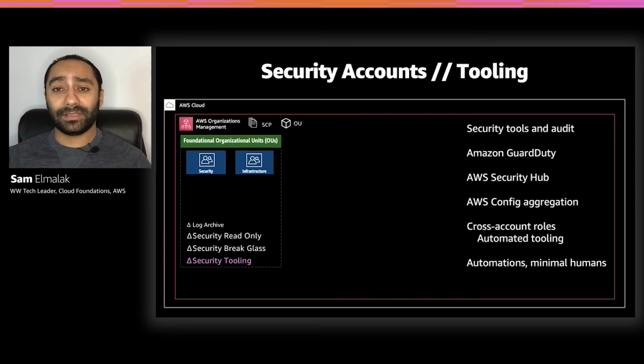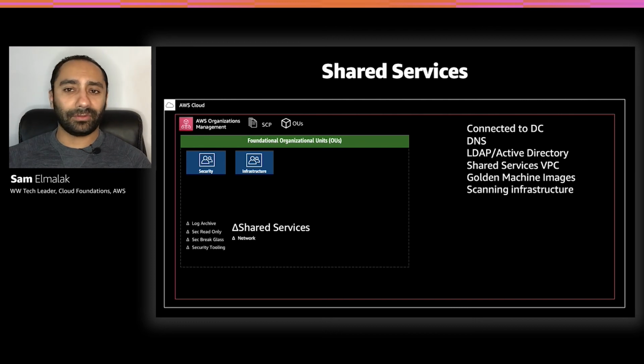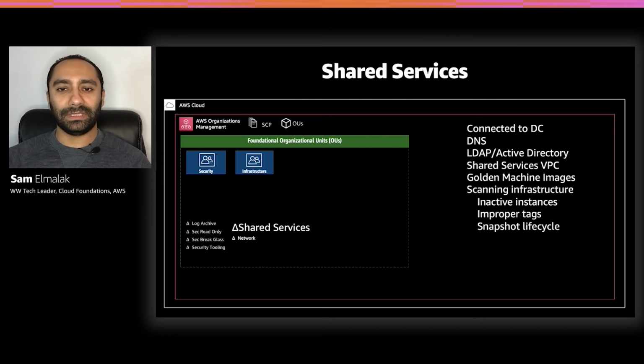And in fact, many of these things can be split into multiple accounts over time as you grow. Once we do this, we've got shared services. So common tooling, things like DNS, LDAP, Active Directory, golden machine images, and so on. Again, for the purpose of a migration, they may not necessarily be the things that you need. You likely have things on-premise today that you use and just have direct connectivity there and make use of it. We're introducing it as a concept so you're aware of it.